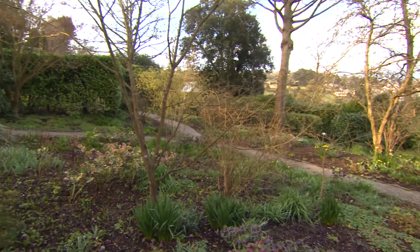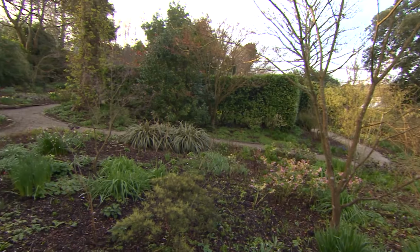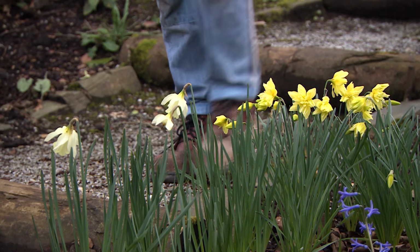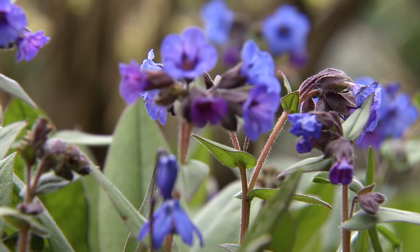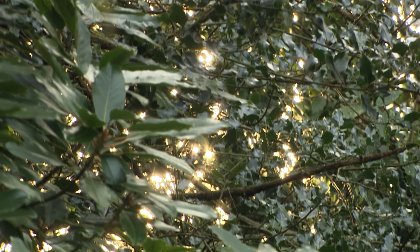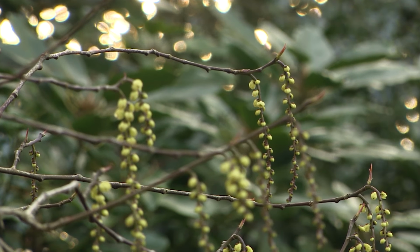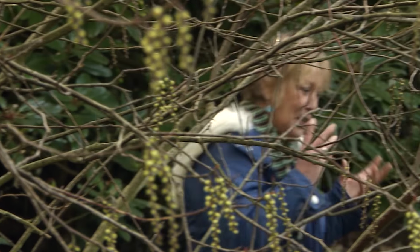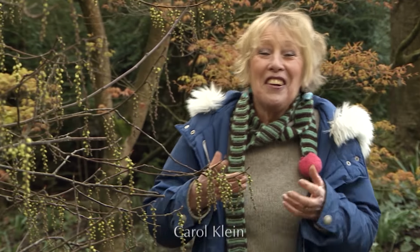Bosvigo in Truro, Cornwall, is one of my favourite gardens ever. One of Cornwall's claims to fame is that spring arrives here first, thanks to the benign influence of the Gulf Stream. As soon as you see those first shoots bursting through the ground and the leaves beginning to unfurl, you're just filled with excitement.